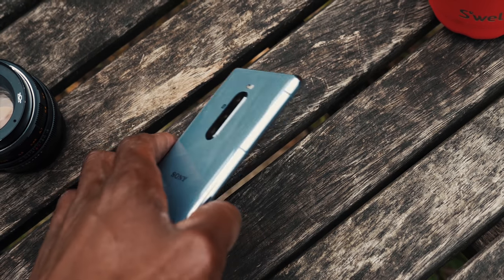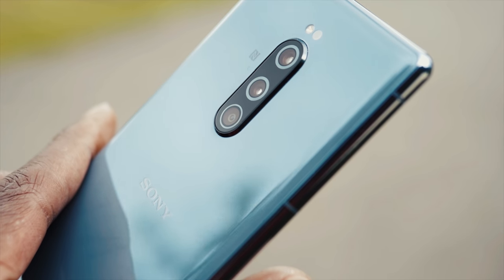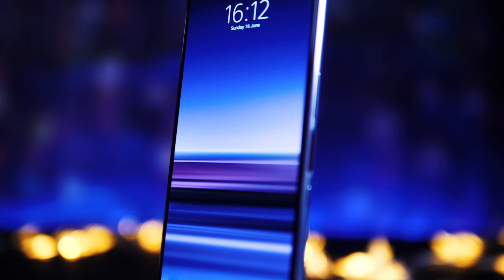This phone is growing on me more and more each day. After using the Xperia 10s, it did leave me a little bit undecided on whether or not I actually do like that screen aspect. But now that I have the Xperia 1, I've made up my mind. I actually love the screen aspect.